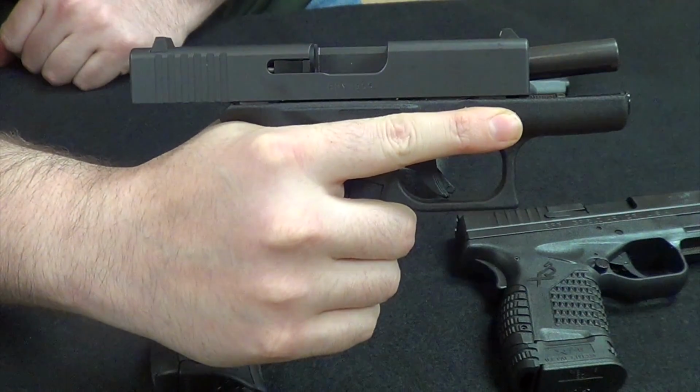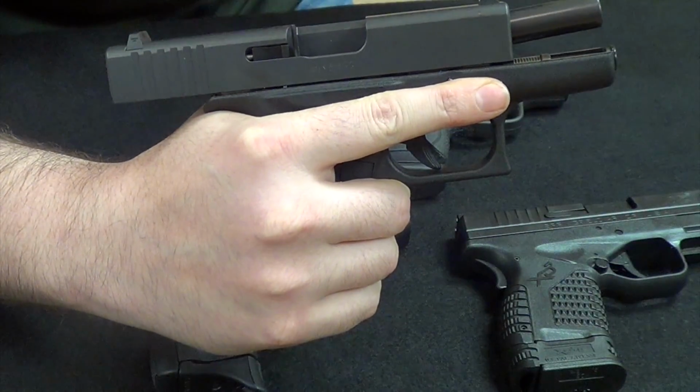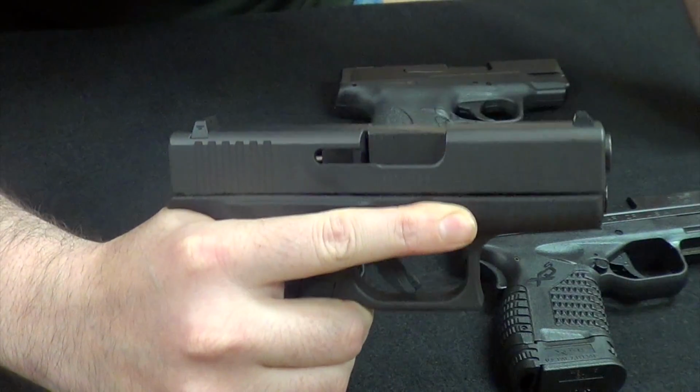You don't want your hand so high that the slide will catch you when it goes into recoil. Basically, you want it to feel natural. You want it to feel comfortable. You don't want to feel like you're struggling to get a nice purchase and feel on the gun.